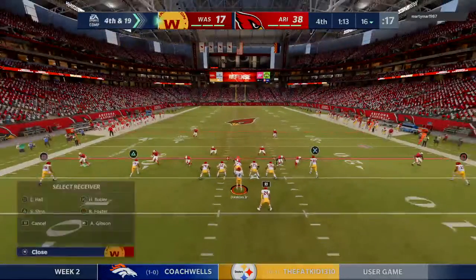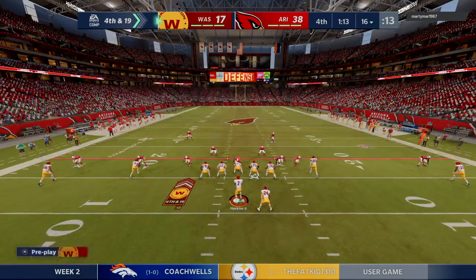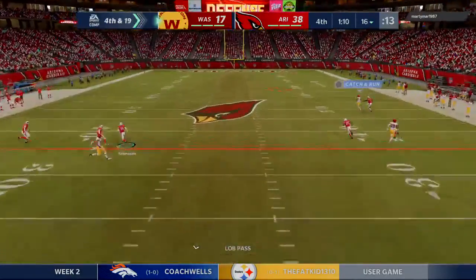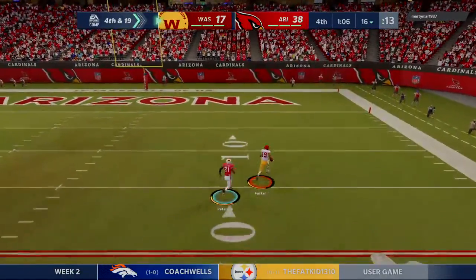And they're indeed going to go for it here on 4th down. So trailing here in the last quarter. Let's see how this plays out. Now a desperation throw deep downfield. And that's caught inside the 30.